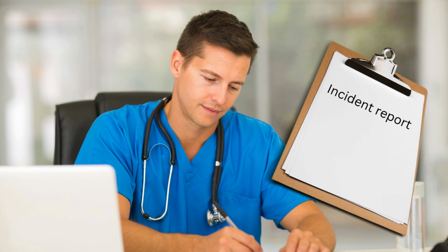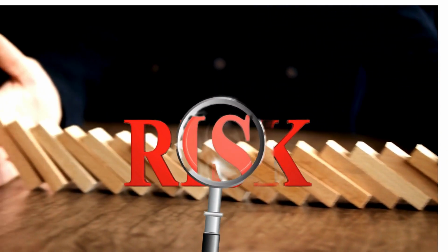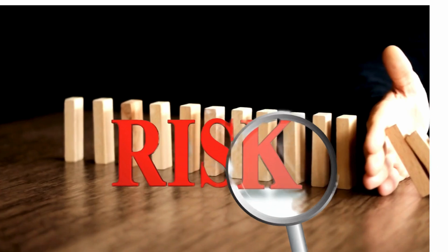This is where you're going to document the event, but you're never, ever, ever going to mention it in the patient's record. Never. The patient's record should never include the fact that an incident report was filed. Once again, this document, which is the incident report, serves the purpose of improving how the facility can prevent this error or near miss from happening in the future.